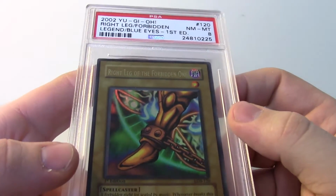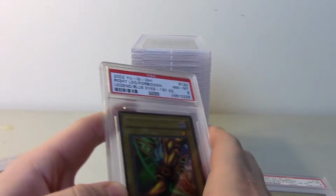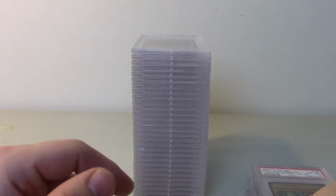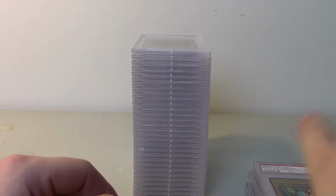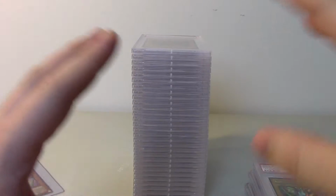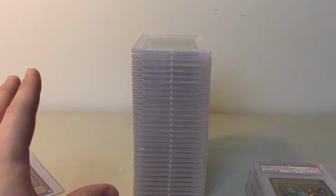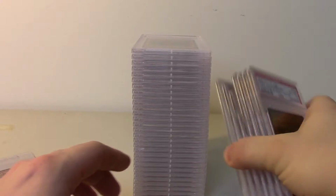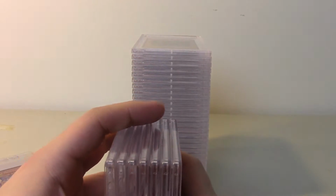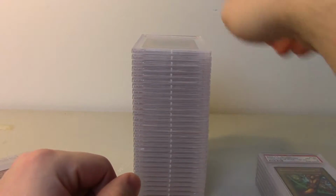So even though it's only a Near Mint 8 set, that's actually a very good thing, because if he ever goes to resell this, it's much harder to sell an Exodia set that's graded 7, 8, 9, 10 across the span of all the cards, versus a set that's just straight 8s. It's much easier to sell that to a collector or somebody who's in the market for those cards if they're just all the same grade. So he's actually kind of lucky in that sense.